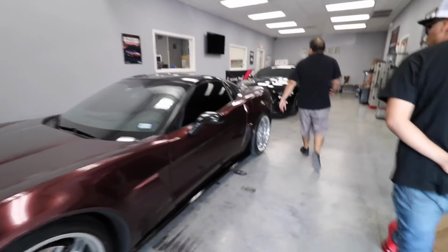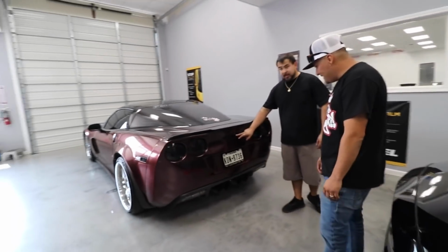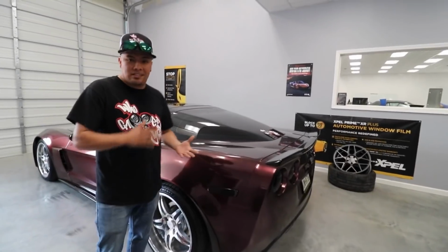Check out the back. Last second, I don't know if I talked to you about it. I think I briefly did, but we painted the emblem gloss black and then did black on the left and did the red on the right. Oh, they put the color inside. Yeah, that's nice. Man, I appreciate that, man. Yeah. That's cool. You could tell the difference.